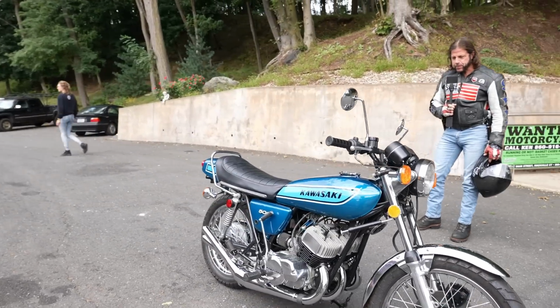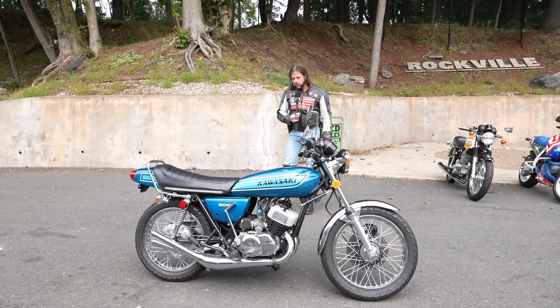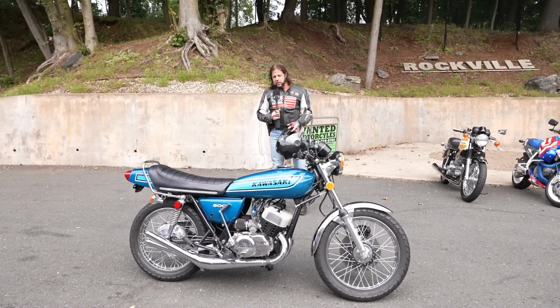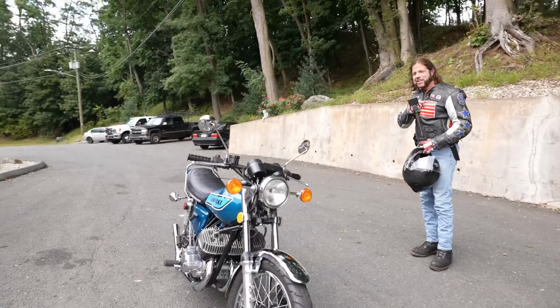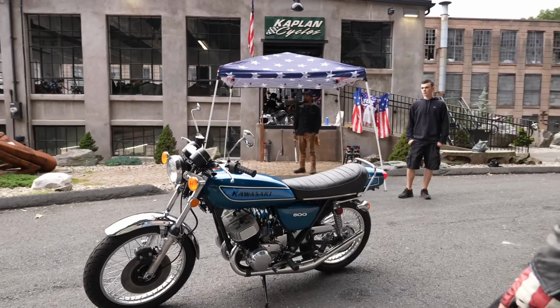The 750 H2, the ones we've had through here, those are a little bit violent, and because they have substantially more power, they seem to be a little more sketchy in handling. This one actually seems to handle and ride beautifully, and it's not terrifying riding it like the H2 is for most people. This is something you can ride all day.